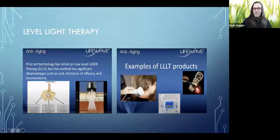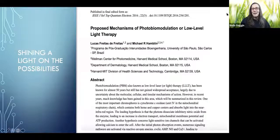This is using a laser, maybe for pain. And this is just showing a picture. The problem with these light therapies that you do in the office of a doctor is that they tend to be pretty expensive. And the cost of purchasing one of these could be prohibitive. And wouldn't it be nice if we had something that wasn't very expensive, that was highly effective, that used light? Well, I think it would be very wonderful. And so that's one of the reasons that I love Lifewave so much.